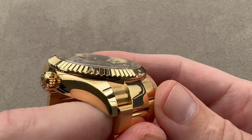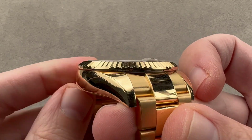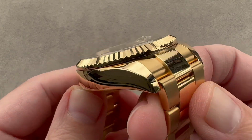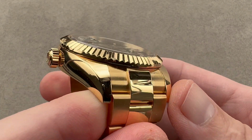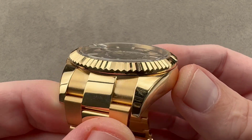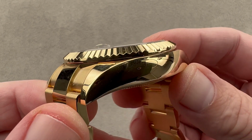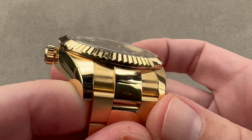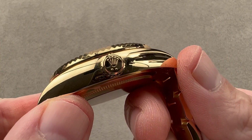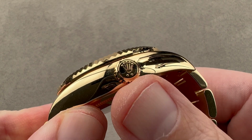I mentioned it looks like a Big Datejust, and I mean that as a term of endearment. Truly, it does have a strong visual relation to Rolex's all-arounder. Here we have a case, 42 millimeters in diameter, so bigger than a Datejust, but with the same type of tapered lug profile, compound curved case, full polish, including lug hoods. We've got a twin lock crown in gold, because the Rolex crown signature always tells you what type of crown and what material.